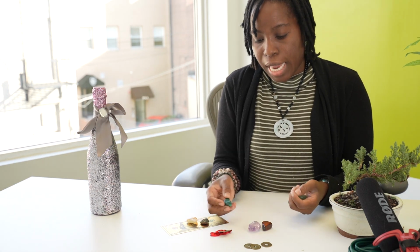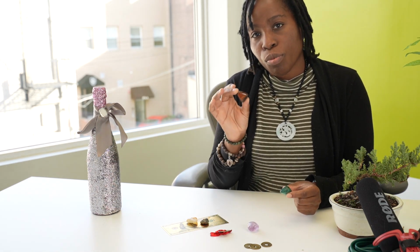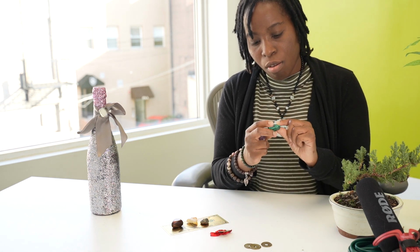And wealth. And then we have the tiger eye, and as we know, tiger eye is also for protection, but it can also manifest prosperity and good fortune. And then we have the malachite, and this is for prosperity as well. A lot of people use malachite for other things as well, but it can also be used for good fortune and success. And then last but not least, we have the amethyst, which can also be used for prosperity and success when it comes to attracting money and wealth into your life.